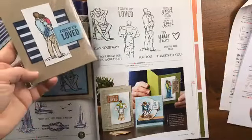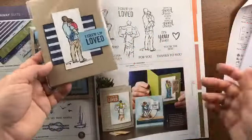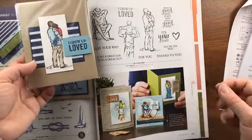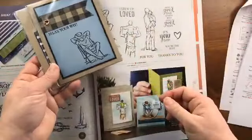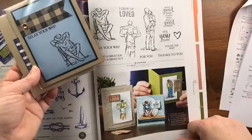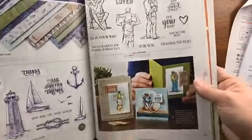You guys know I don't love to color, but I feel like this kind of coloring is easy. I don't know why the broad stroke seems easier to me to color than the fine detail. I guess because I feel like I don't have to shade as much. Here's another card. This one was by Kate Kaltoff, and she didn't color it at all. She just stamped it in a solid color. And so I think for guys, sometimes simple is where it's at.